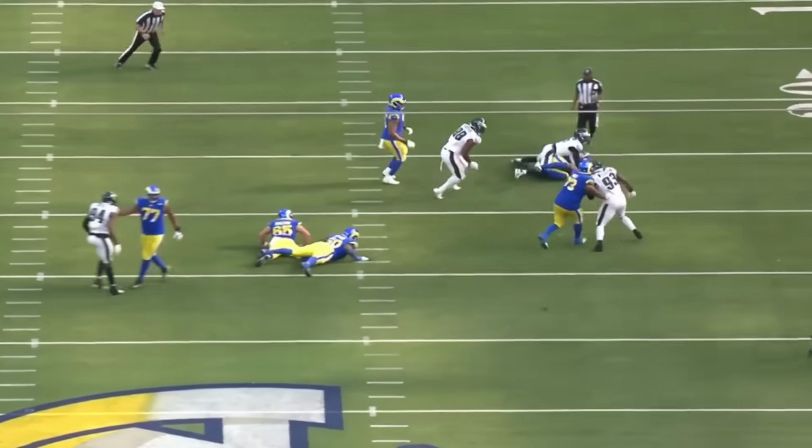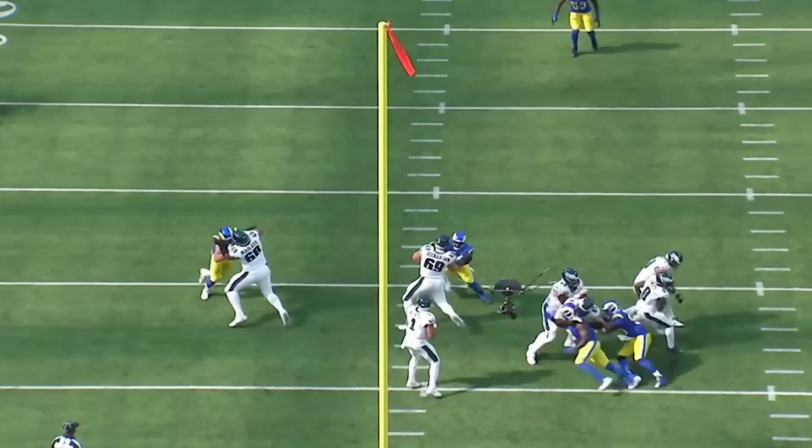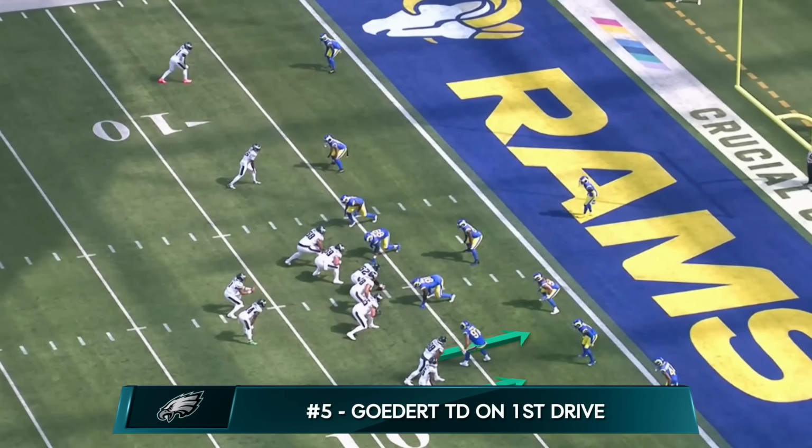The Eagles moved to 5-0 with a decisive win over the Rams this Sunday. There were 5 top plays that really stood out that we're going to break down, including our key play to victory. Let's dive in.